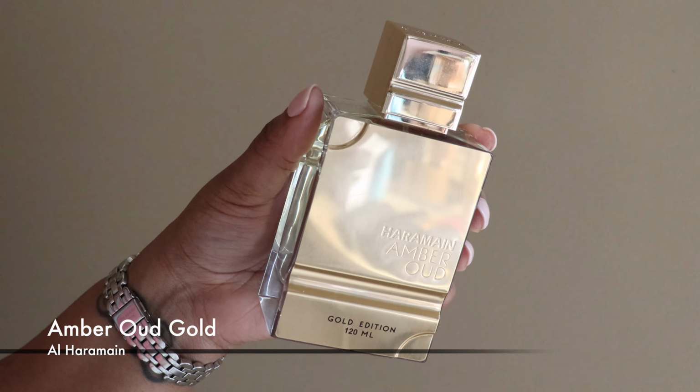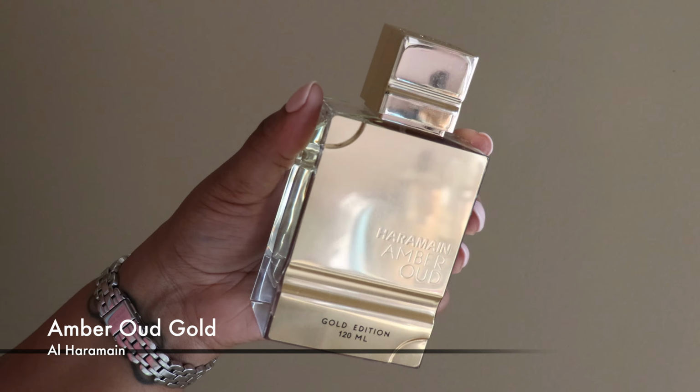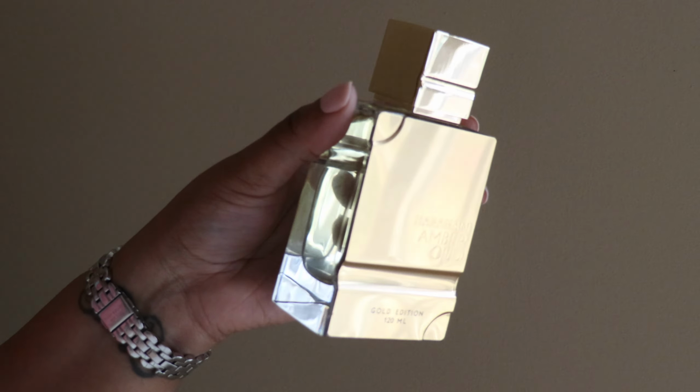First of all, shout out to the packaging. I purchased this on Amazon. You open it like so. And this is the bottle. Now, I do have another fragrance. It's Initio Noir. I like this packaging a lot better. It's still not amazing, but it's about what's on the inside. Whew, baby.